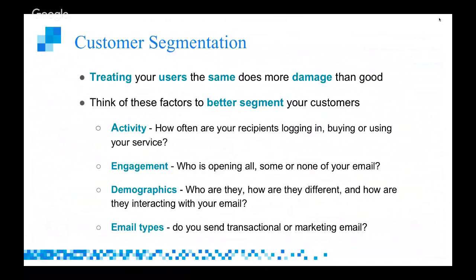So when you're really thinking of your users, really view them in terms of their engagement, use them in terms of their demographics, and use their engagement to get to know more about them. And then also email types. When we say transactional email, what we're actually talking about are receipts, email verifications, notifications, things like that, versus marketing email. And when you think about that, really tailor your message to be as specific as you can be, and then make it short, sweet, and concise so that you get the exact message across based on the tools available to you.